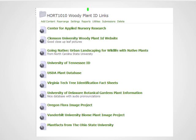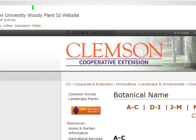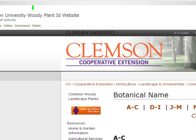Unfortunately, Georgia doesn't really have one. They do have what's called the Bugwood Network. I'm sorry, the Bugwood Network. And I'll go over that in a little bit. They've got some good stuff there. Here, for example, the Clemson Woody Plant ID website. You click on, and these are clickable links. You click on these links, and it will take you to the Clemson identification site. There we are, Clemson botanical name. Okay, so lots of things there.